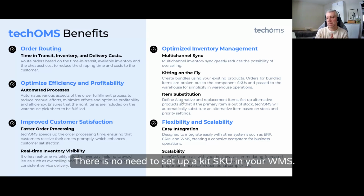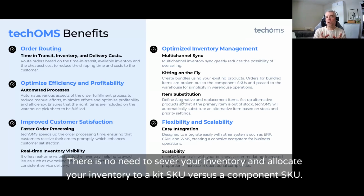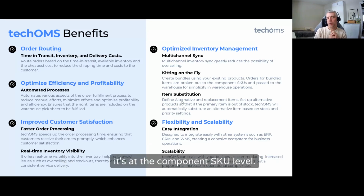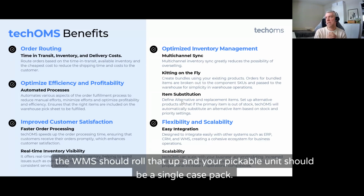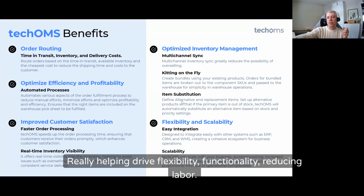There is no need to set up a kit SKU in your WMS. There is no need to sever your inventory and allocate your inventory to a kit SKU versus a component SKU. Within your WMS, it's at the component SKU level. Bulk of WMS programs, if you receive each is 1 and a case pack is 12, if you receive a quantity of 12, the WMS should roll that up and your pickable unit should be a single case pack. Really helping drive flexibility, functionality, reducing labor.